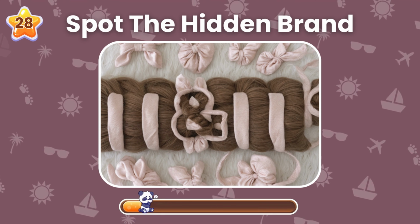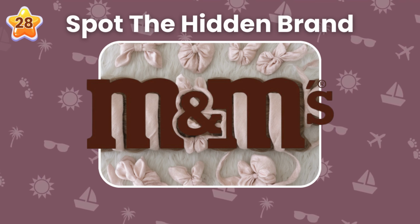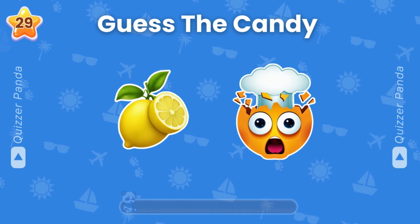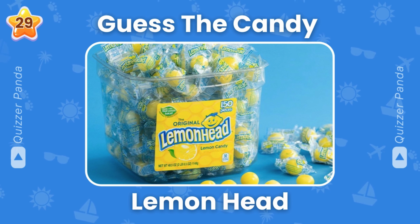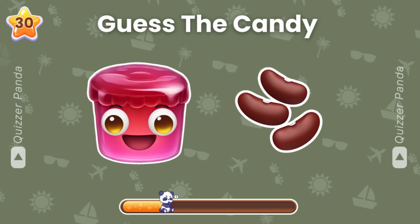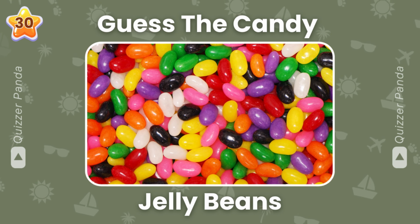Illusion challenge, squint your eyes to reveal the candy brand logo. Spot on, it's M&M's logo. Another two emojis, decode this candy. Excellent, it's Lemonhead. Double emoji, double fun. What's this one? Right on the mark, it's jelly beans.